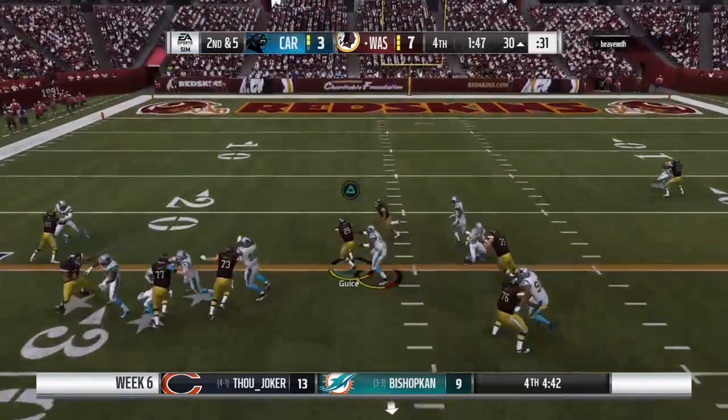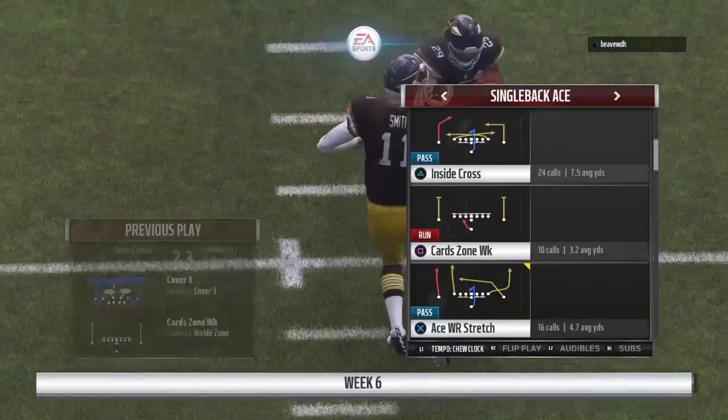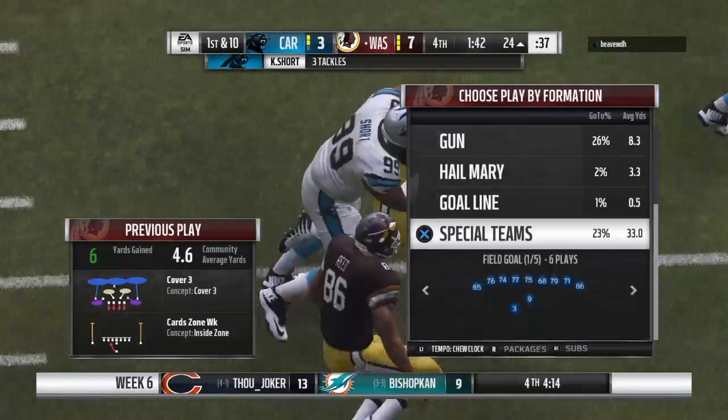They stay on the ground. Geis again. And they'll be inside the 25 now at the 24. They get 6 on the pickup there as the drive will continue.